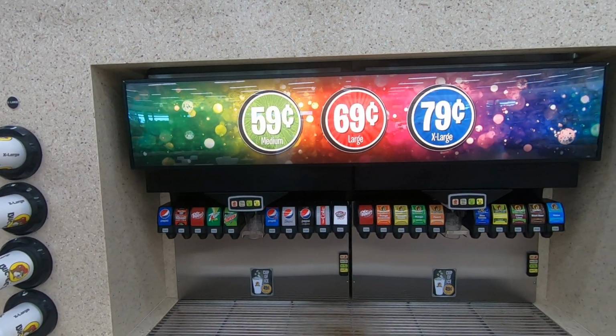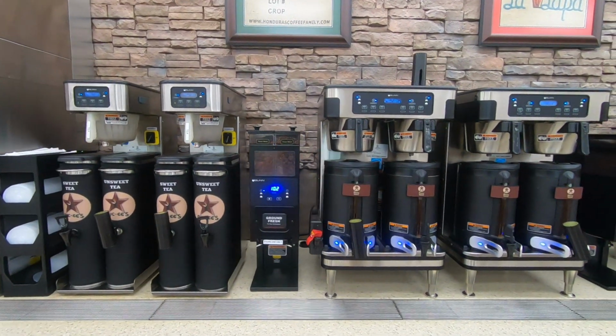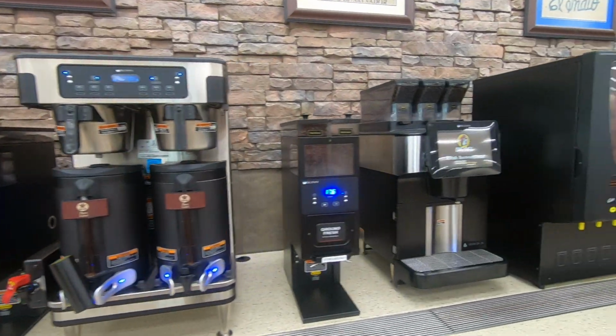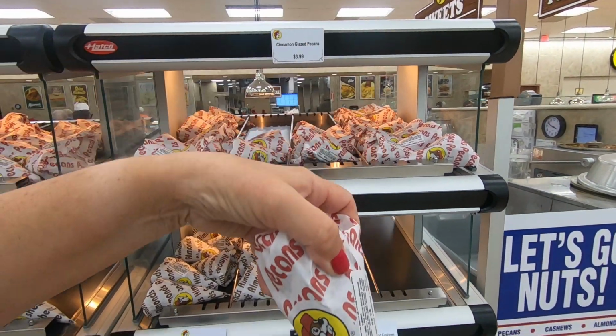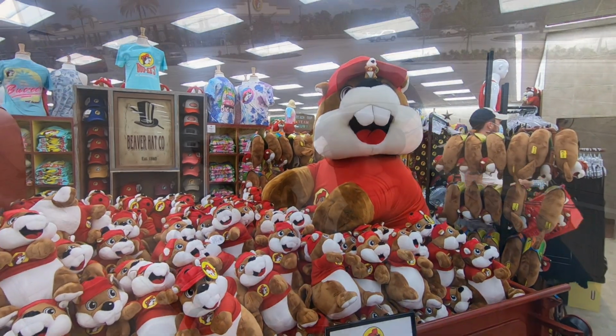And if you need something to wash down that brisket sandwich, how about an extra large soda for 79 cents? If you need a pick-me-up, here's our coffee and tea. And don't forget to try their cinnamon glazed nuts. Stopping here is really a unique experience.